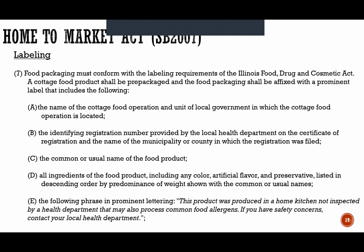So we'll get into labeling. Labeling is a little complex as well. So what needs to be on this label is the name of the cottage food operator, so their business name, and then the unit of local government in which the product is operating in. So for example, if they were here in Peoria County, the name of their operation is going to be on that label, and then they're also going to have Peoria County on that label as well. Every county is issuing or should be issuing some type of a registration number, and then that will need to be on the label as well.